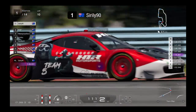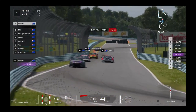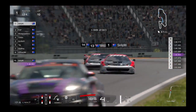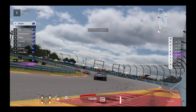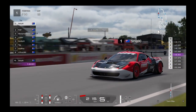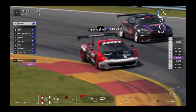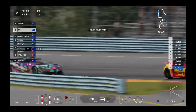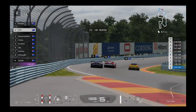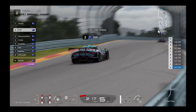Shirley now starting to come through the back markers, well not back markers but the Group 4 cars. Comes up on his teammate D-Mock there. Makes way there for Shirley, gives him the racing line. Pup now starting to come up on the Group 4 cars. Three wide there, goes around the outside, well done.